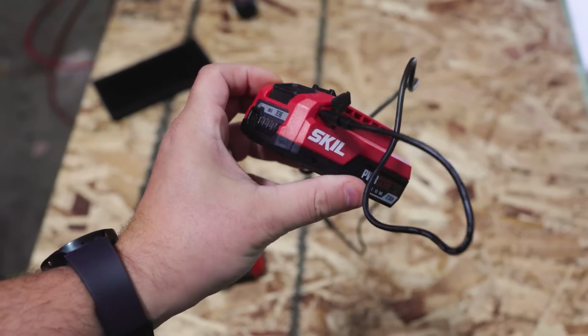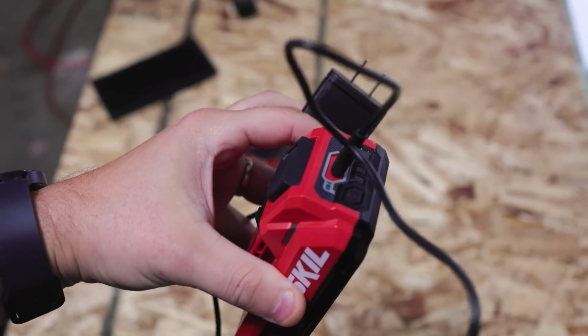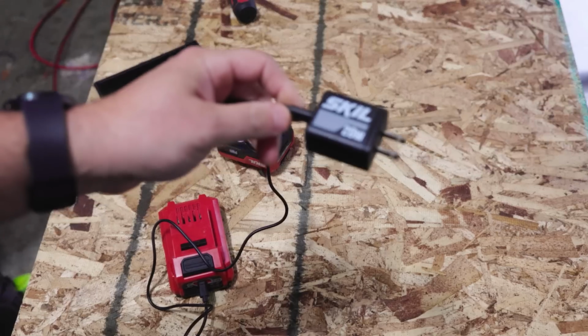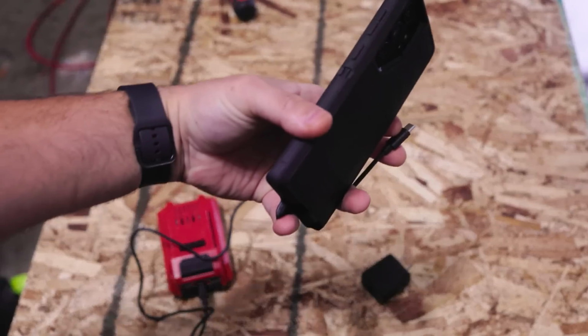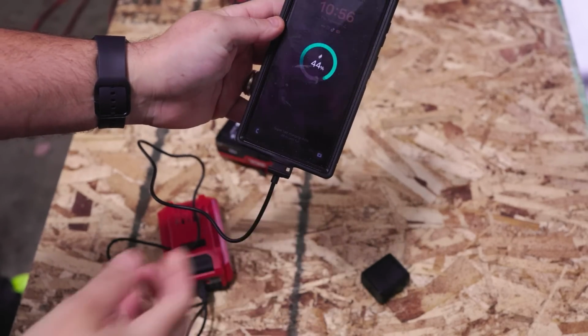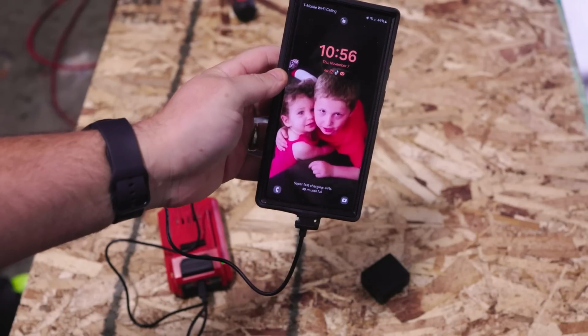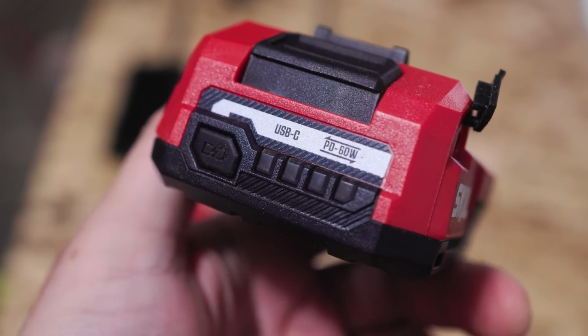Let me explain why you would want to buy this, even if you're not on a Skil tool platform. This thing here will charge with a C cord. Not only can you charge this with the C cord, you can charge your iPhones, your iPads, and everything else with a C cord coming directly off of this battery. It is crazy fast. The 20 volt pushes out 100 watts. That is crazy for this battery. The 12 volt, you're looking at 60 watts out for something this small and compact.